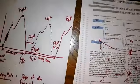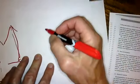Well, my notes are all messed up now. So let's see, where am I going to write that? I guess I'm just going to write it up here so I don't mess up too much.